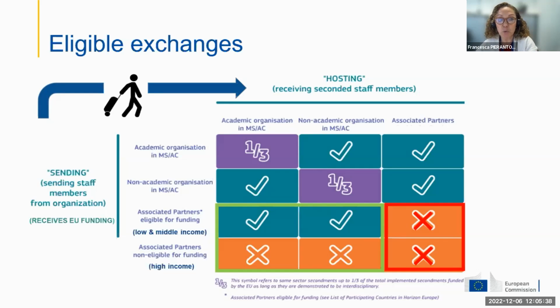The red square encircles those secondments that are not eligible for the Staff Exchanges action here, because they take place between two organizations based in third countries. Staff Exchanges is not meant to fund secondments occurring either within one same country or involving only third countries. The green rectangle encircles those secondments for which the staff is sent by the associated partner to organizations based in EU member states or associated countries.